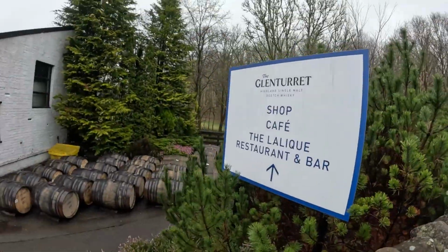So that was very interesting. I was speaking to the girl in the shop, and it turns out the name of the restaurant, Lalique, I think I'm pronouncing that correctly, actually comes from the name of the company who bought the distillery in 2019, and I think they've done quite a bit of a refurb. They opened the restaurant, but they're a design house, and I think one of their specialities or one of their signature things is crystalware.